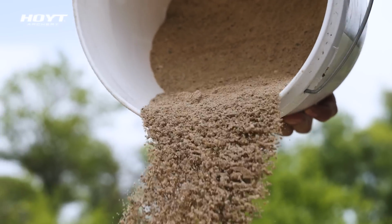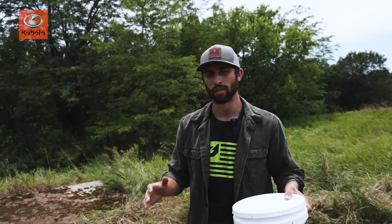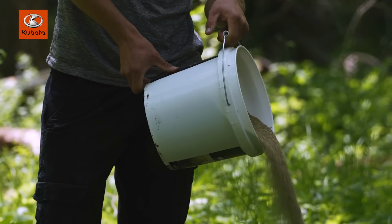That's pretty much gonna wrap it up for today. This last spot is an inventory-based camera. So what I mean by that, this is just gonna be a camera that we're gonna have feed or mineral over. This camera is very different than the other two styles of cameras that I've run.